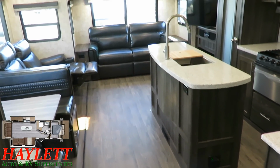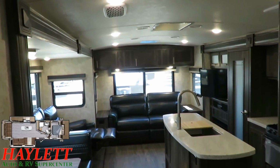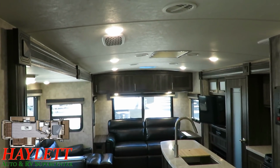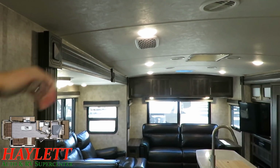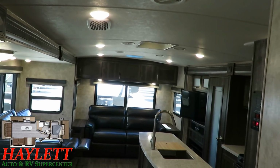So there you go. Starting from the top and working our way down, one of the reasons this thing feels so big is because it has a vaulted ceiling. And that makes it just open up in here, gives you that breathing space. There's different ways to build tall ceilings. Like Freedom Express has taller sidewalls, but it doesn't have the vaulted ceiling. It evens out to the same amount of space. It's just a matter of how they go about doing it.